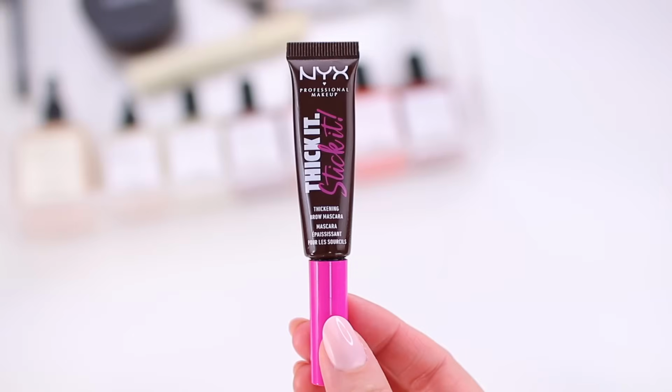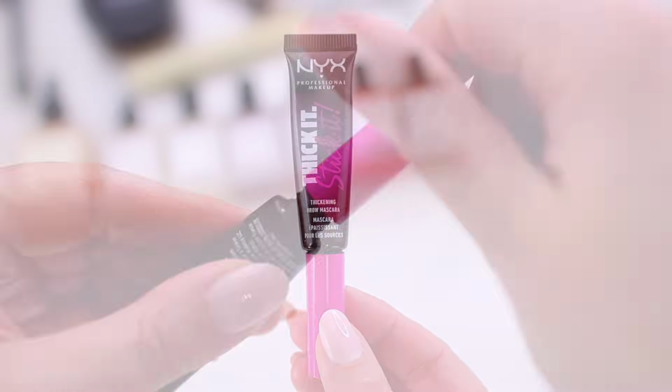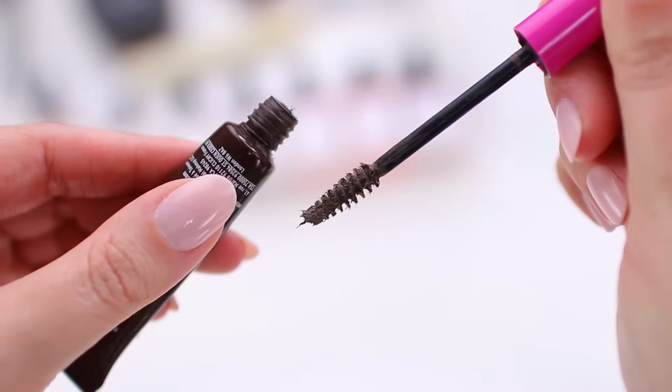One thing that I really don't skip very often would be my brows. So I am going to use the NYX Thick It Stick It Brow Gel and just use this to add some color and definition and a little bit of hold. I feel like brows in general make a big difference, but for me, I think this brow gel makes the biggest difference out of other products because it's basically like a 3-in-1. So it locks them into place, it fills them in, and it also adds a little bit of texture because it does have fibers in it.